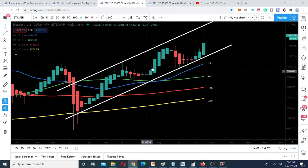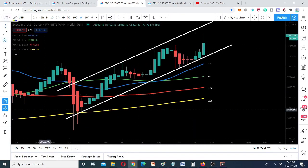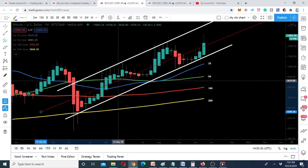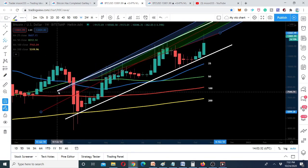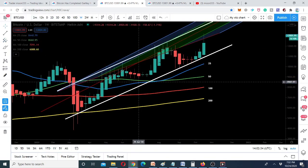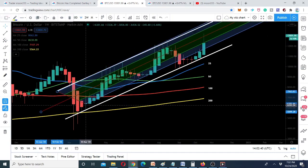Now, what the price action can do next, if we take a look at the live weekly chart, then the price action has bounced very well from this support of an up channel. And if we place this pitchfork indicator again at the center of this channel, then we can see that the price action has spiked even beyond the center of this channel that was almost at $12,000 or $12,200.